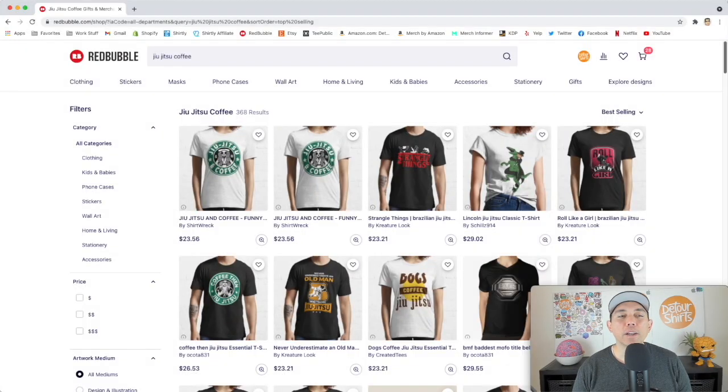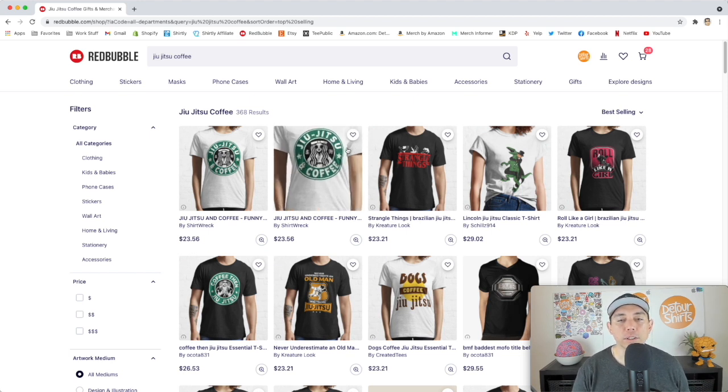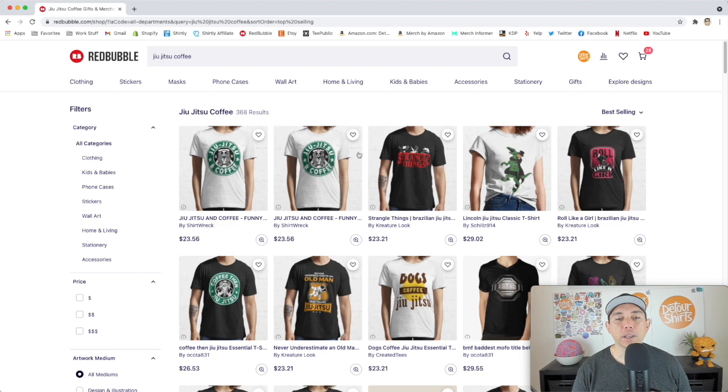So for trend number 2, I picked this Jiu-Jitsu coffee. It has 368 results, so not super low, but the reason I picked this one is they're two massive niches that are kind of mashed together, right? Jiu-Jitsu is a big one, but coffee is even bigger, and when you mash those two together, you might get some really good sales. So take a look at these, best selling right here.